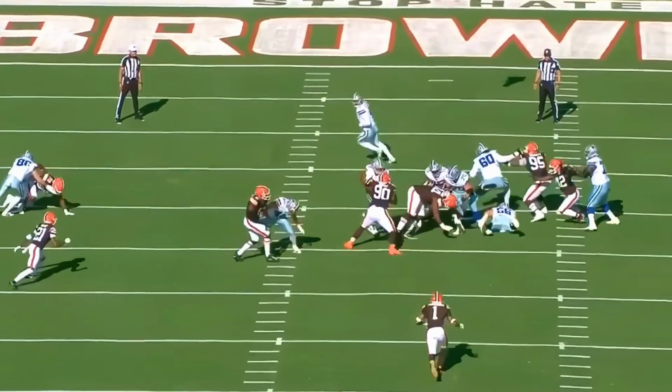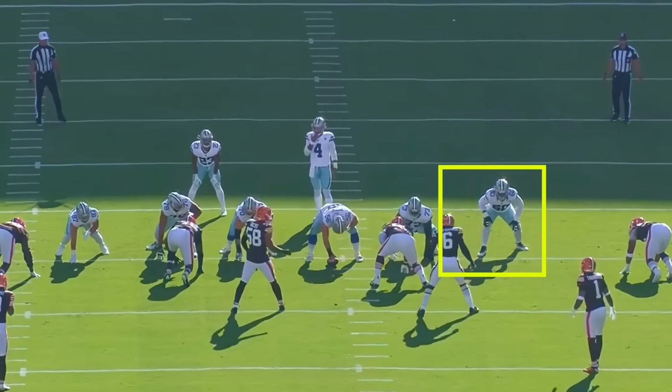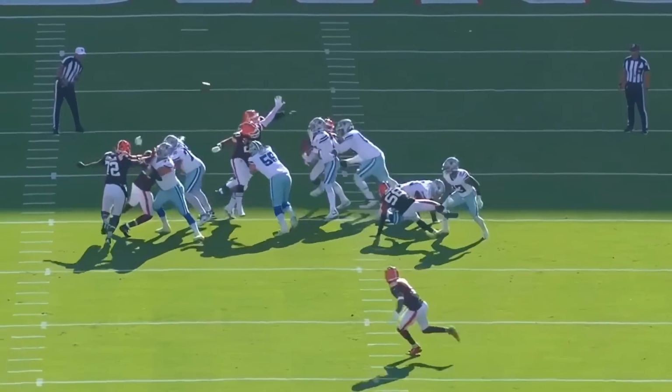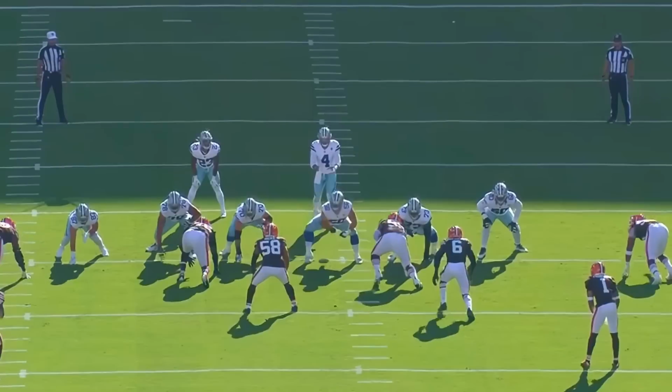Overall, Tyler Guyton had an okay game. It really wasn't that great. He had probably like 5 or 6 losing snaps against Garrett specifically, which is expected. And here's one where he's going to ultimately give up the sack, and you're going to end up losing 7 yards. I'm okay with these plays.